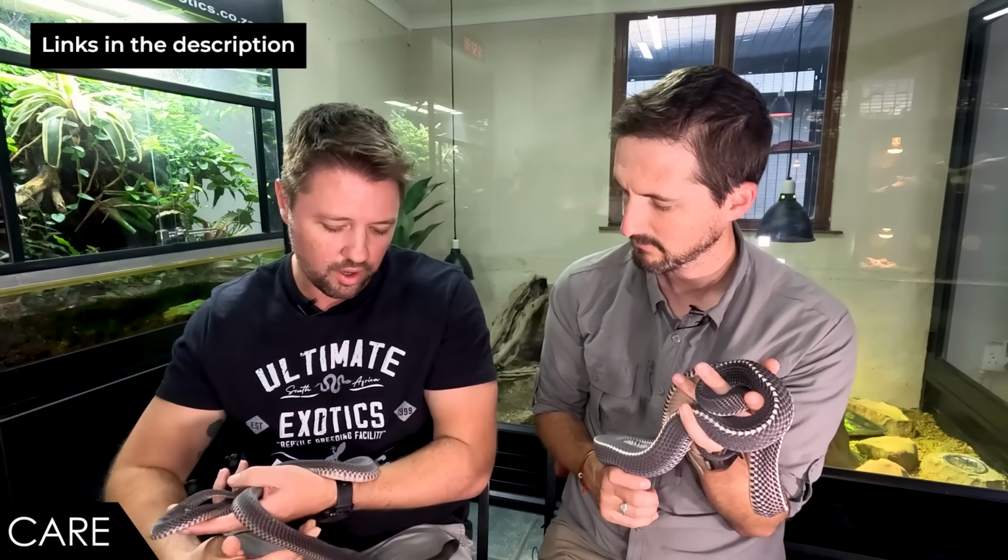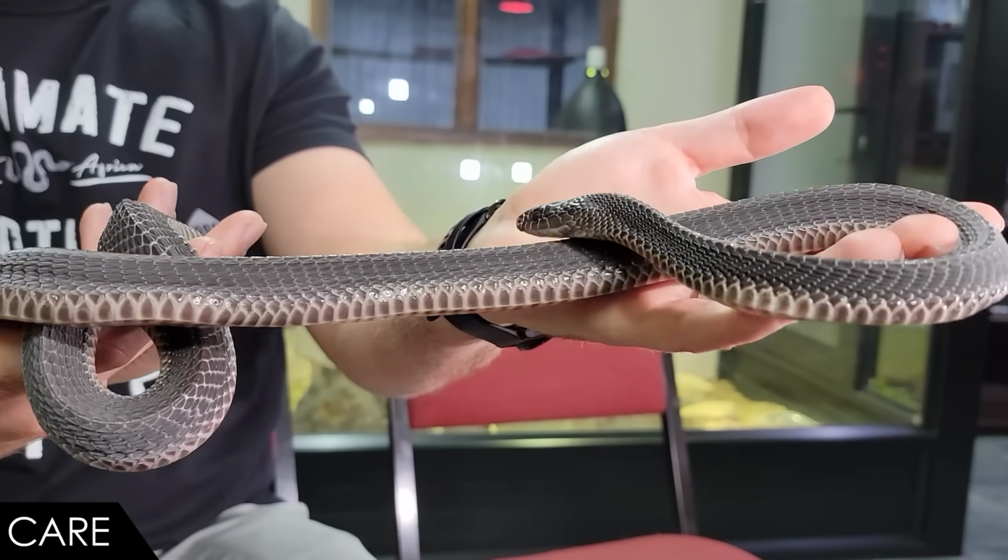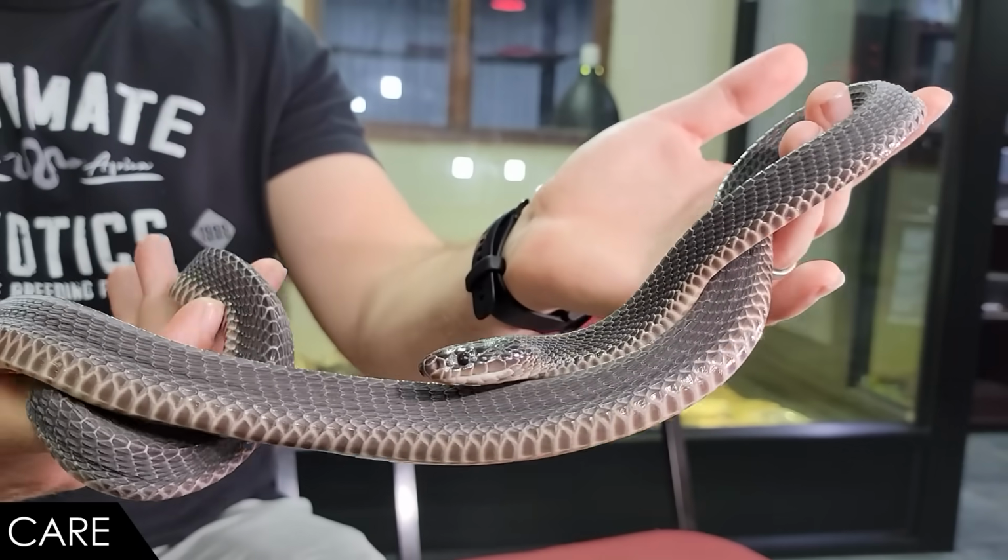And they really do like going in and out of their water bowl, and they can dampen the substrate quite a bit. So you just need to make sure you either have a PVC, a plastic, or a glass enclosure that can deal with those moisture levels. How are these guys as far as being escape artists? I think like most snakes, they're good escape artists. Yeah. So you've got to be careful.